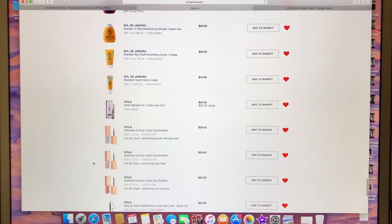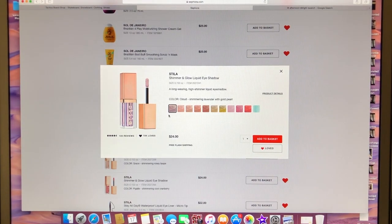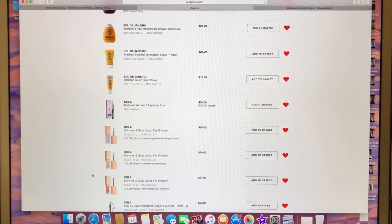I have a couple of these Stila Shimmer and Glow liquid eyeshadows here. Let me pull these up. So I have Cloud on my wish list. This is one I've been wanting for a very long time. I have Grace that I want to purchase. And then the other one was Pigalle? I'm not sure. This is the Shimmering Cool Cranberry color. I think all three of those are absolutely gorgeous. So I have a couple of those on my list.